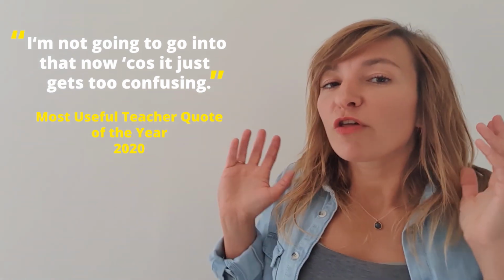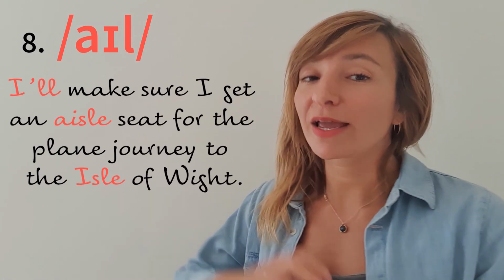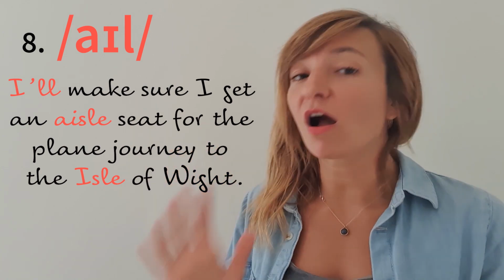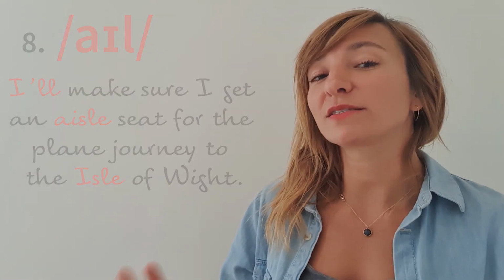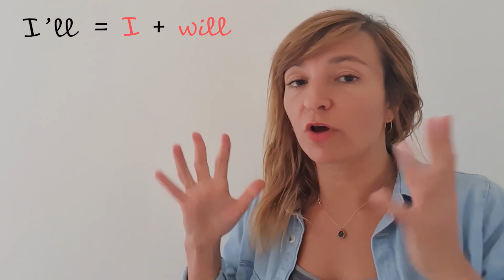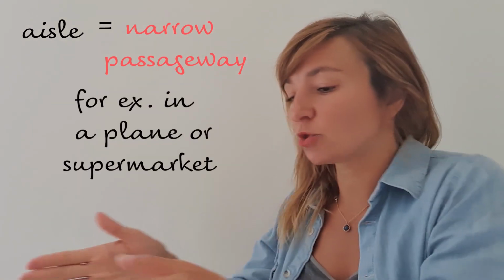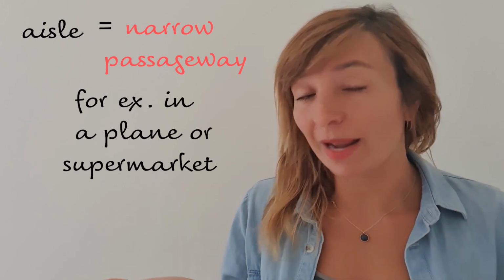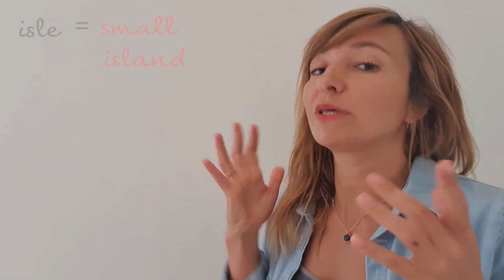Okay, we have a set of 3 homophones for the last one. I'll. Quite a challenge to get these 3 words into a sentence, but I managed it. I'll make sure I get an aisle seat for the plane journey to the Isle of Wight. I'll, I-apostrophe-L-L, is the subject and the modal verb will. Aisle, A-I-S-L-E, the narrow kind of passageway between rows of seats, for example, in a plane, silent S. Isle, I-S-L-E, is a small island, for example, the Isle of Wight. Again, here, the S is silent.